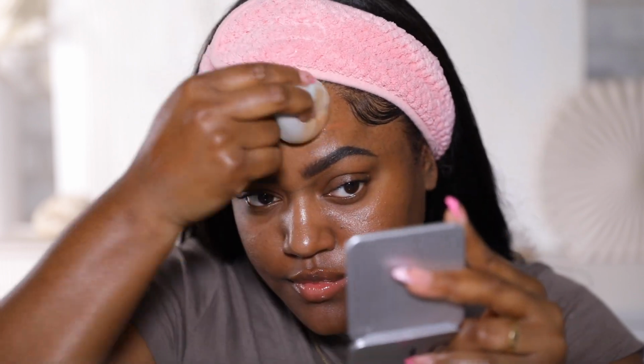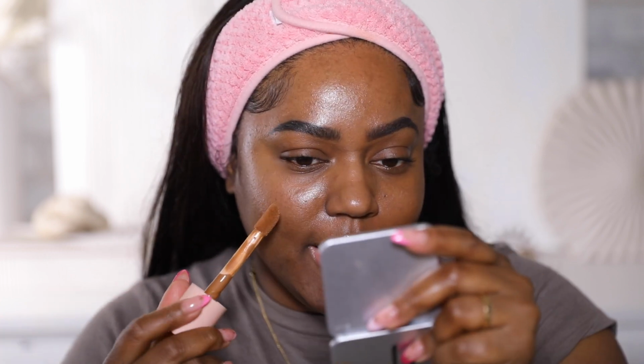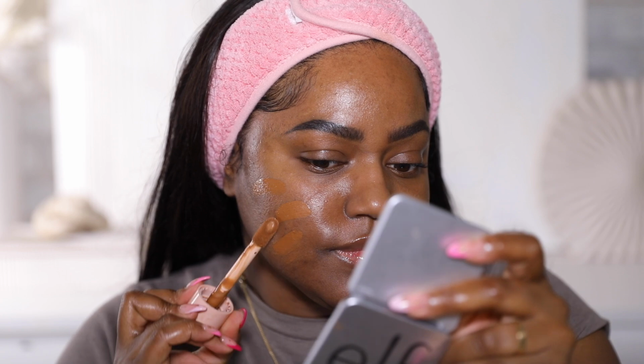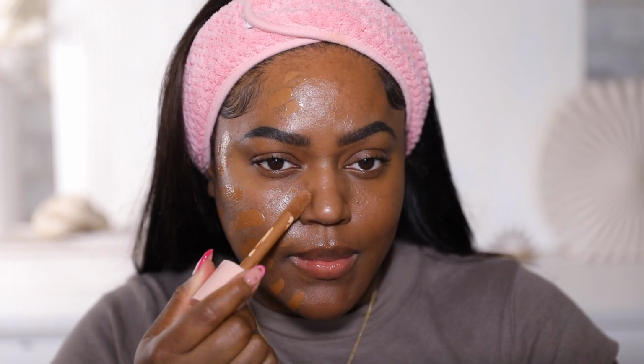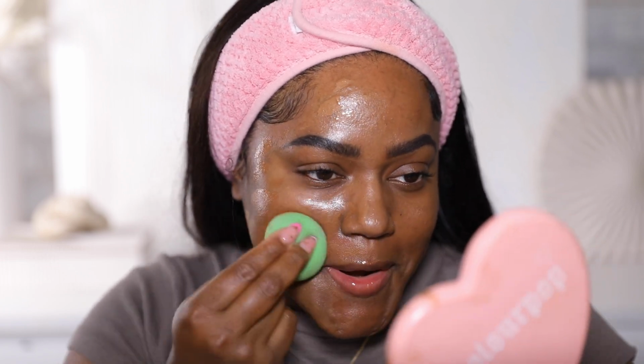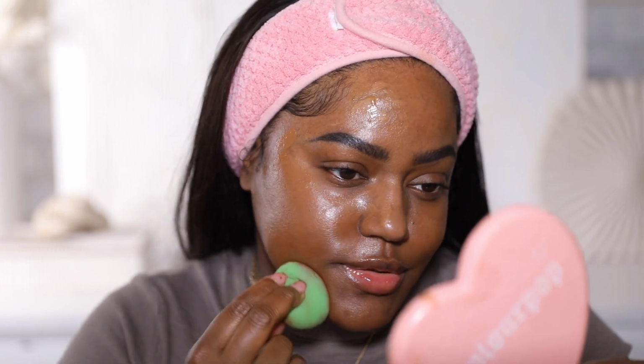All right, so we're gonna go ahead and blend this side. I'm using the Blue Beauty Blender on the high-end side. This product gives such a nice glow. Even with having oily skin, I do appreciate it for days where I'm not going out for too long. We're gonna go ahead with the e.l.f. on this side. Okay, and we're gonna blend this side with the green sponge because we're saving money over here. We saving the green.